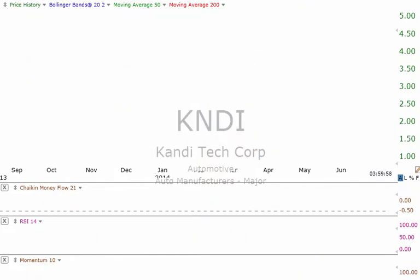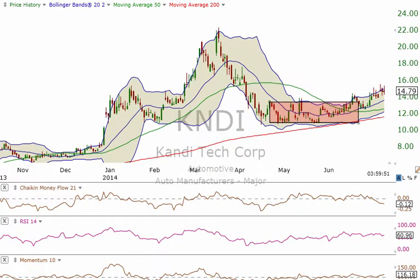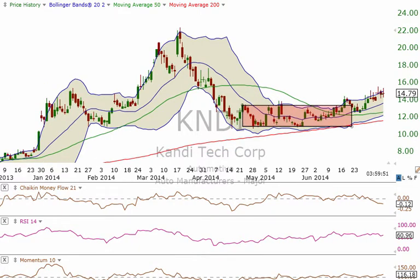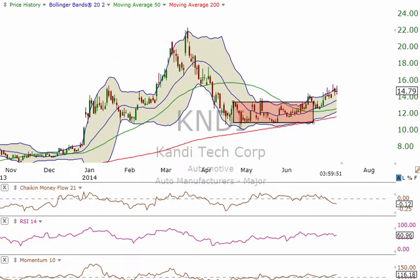All right, KNDI, a really nice one here also. It may not look like it right now, but it's been in very nice consolidation, and it's riding this middle Bollinger Band to the upside. So what we want to do is ride this up and pick our entries properly. It had a nice move today, and then it pulled back down again.